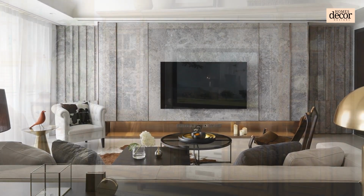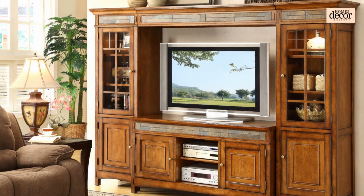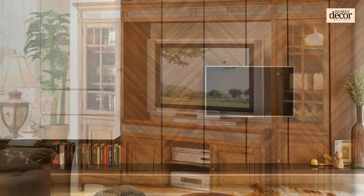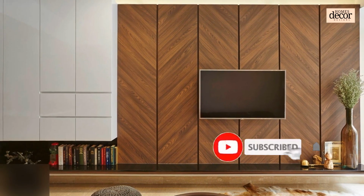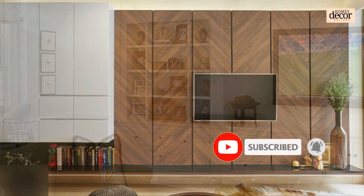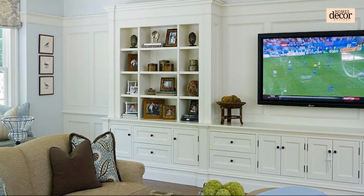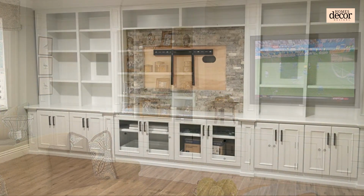In the contemporary living room, the television often takes center stage. But how can we ensure this central element complements, rather than dominates, our carefully curated design aesthetic? Enter the modern TV cabinet, a marriage of form and function that transcends mere storage.